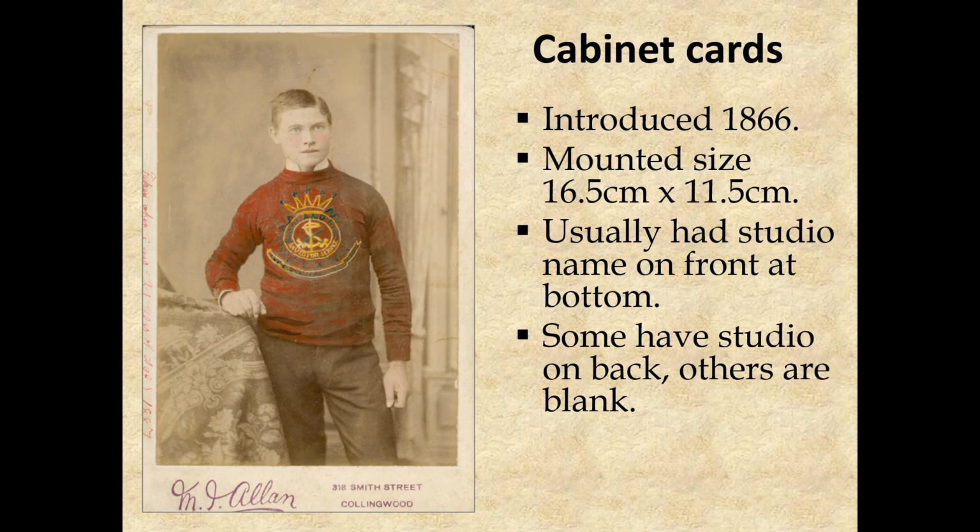Often they just had the studio name on the bottom, like this one. And this is my great whatever grandfather. Luckily he wrote on the side, taken in 1887, and he was 21 years of age. So that was nice that he wrote something. And his elaborate jumper has a Salvation Army symbol. He was in the Salvation Army. So yeah, there's kind of an S in the middle. Oh, Blood and Fire, that's that logo that you can see around there. So yeah, hand-coloured photograph, of course.